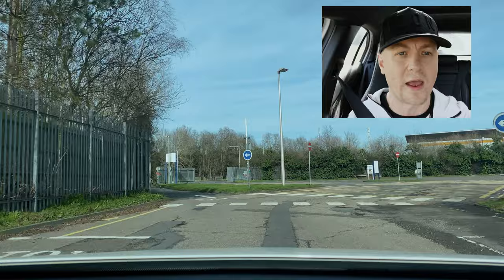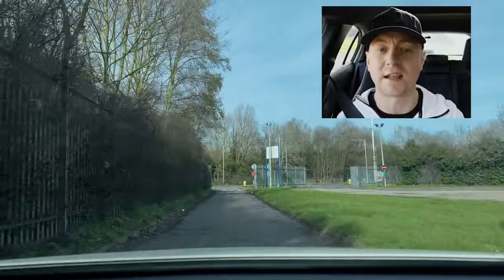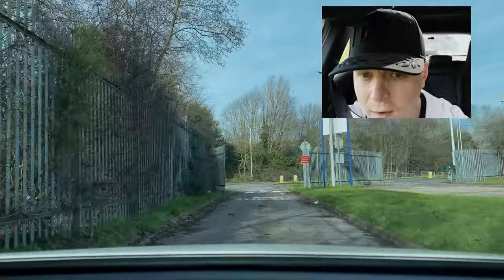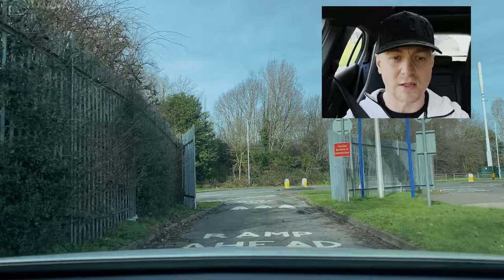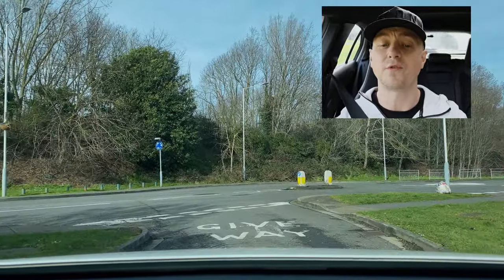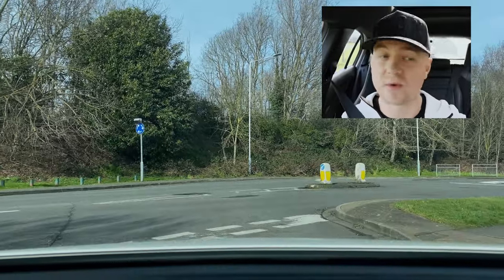I can see there's a sign here on the left, just checking my interior mirror and my left mirror and signaling left to let any traffic around me know exactly where I'm going. So here we have a ramp. I'm going to start to slow down as this bump looks incredibly high. I'm now doing roughly a walking speed to come up to these giveaway lines and come to a stop.